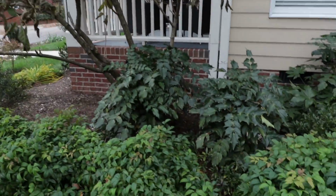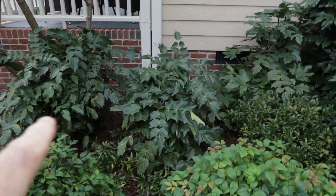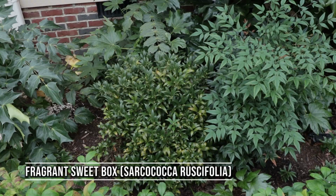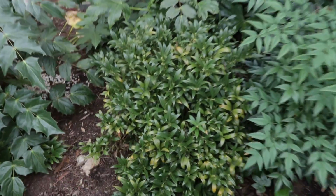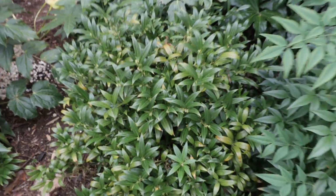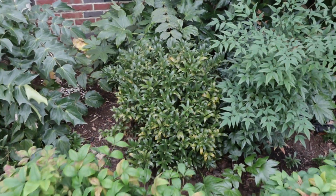A couple of Mahonia coming up right around it. And then there's a sweet box right there, which is starting to bud up. If I get a little closer, you can see right there along those stems. They'll have small white fragrant flowers on them in the late winter or early spring.